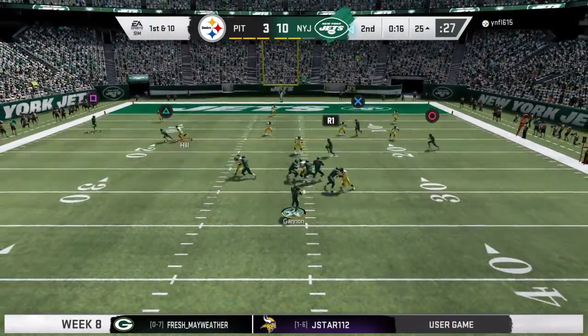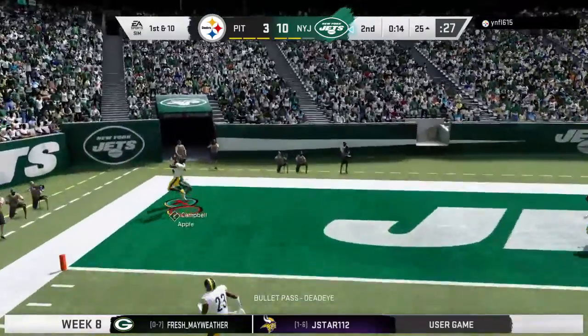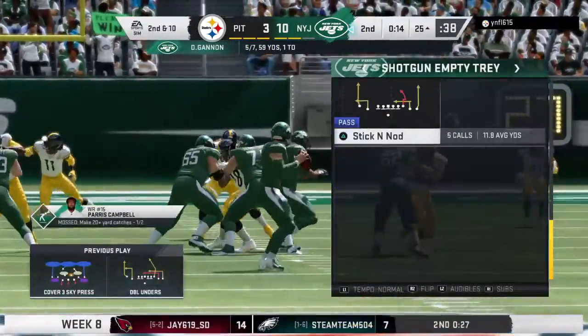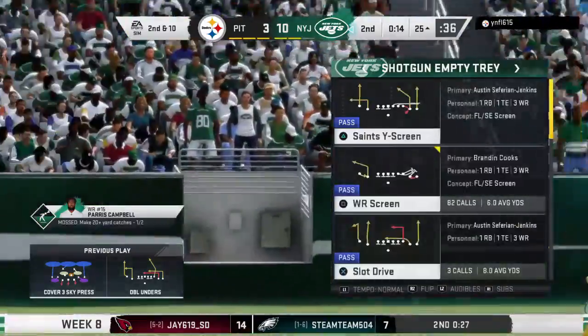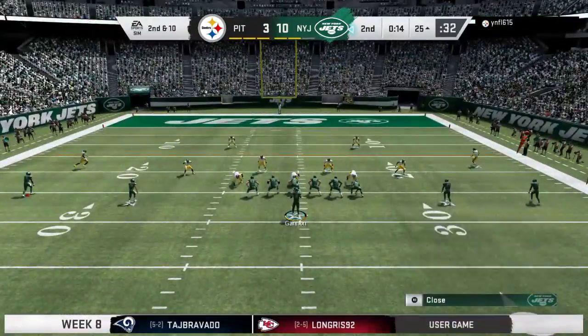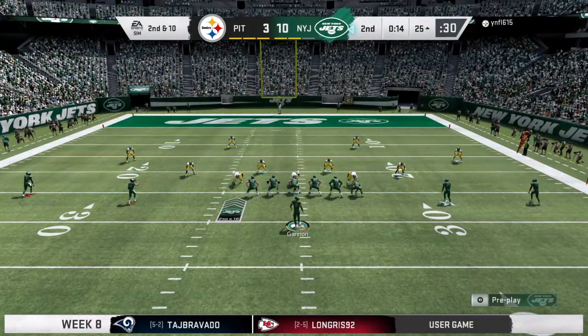On 1st and 10, Gannon looking for the end zone. And this is intercepted, but they'll say out of bounds. So very close to a turnover there in the end zone. An incomplete pass leads to 2nd and 10 from the 25.